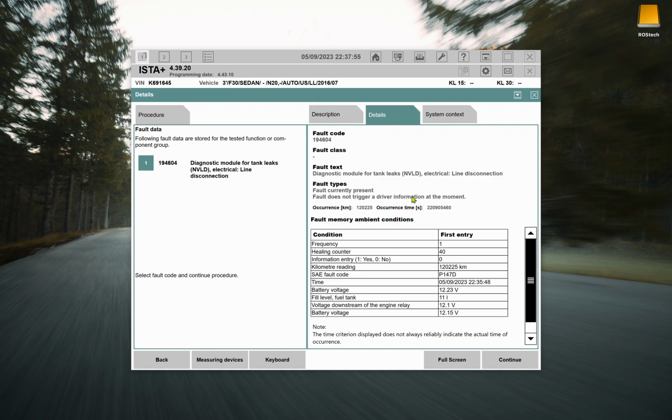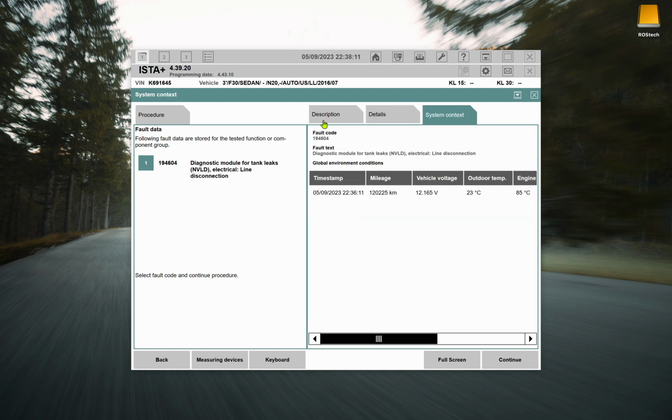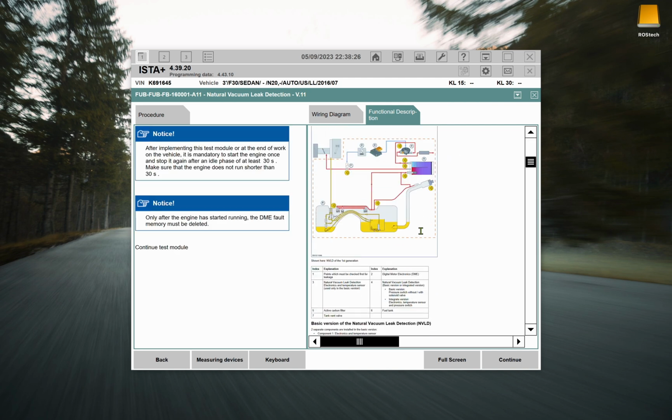IHKA says to me that this is not under the hood, but it is under the car. For the purpose of showing you, we will look at the actual visuals in IHKA to show where it is located. So as it stands right now, this is just giving us the fault description, what the existing preconditions for the fault are, what is actually going wrong, and how we should go about diagnosing and determining what is what.